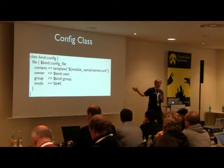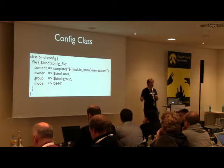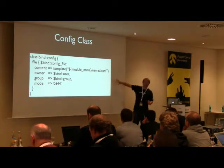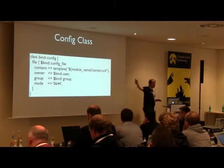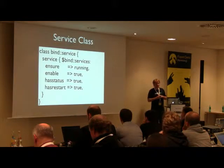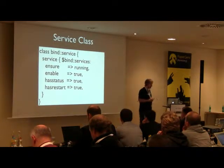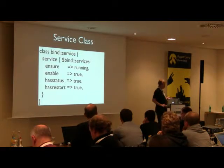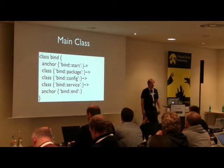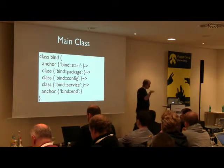Config, separate subclass, all config-related stuff inside that subclass. Thus also a separate file, of course. So as you can see, it's just a file resource. And I'll talk about where these variables come from in a minute. And then finally, service, okay? So three subclasses in this case. Now to bring it all together, I want a parent class that basically will call all of these three class declarations.